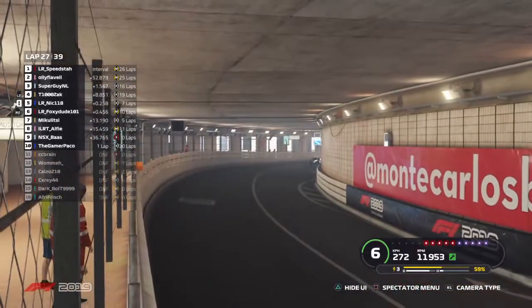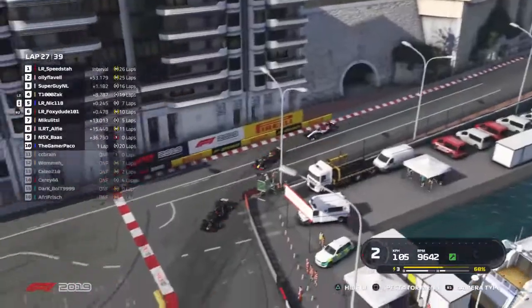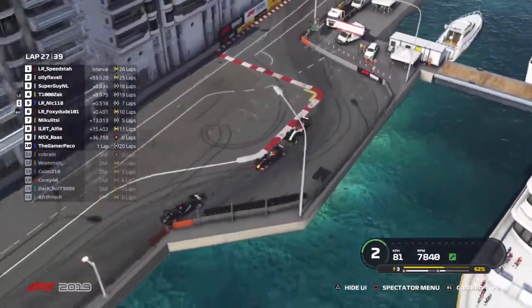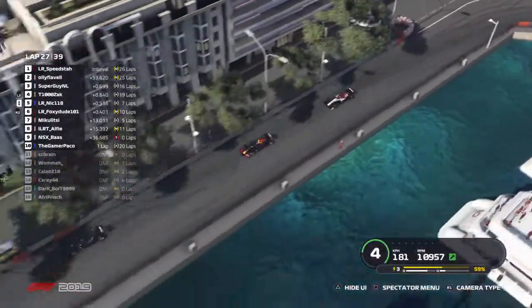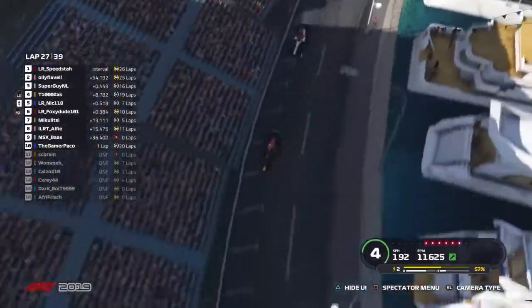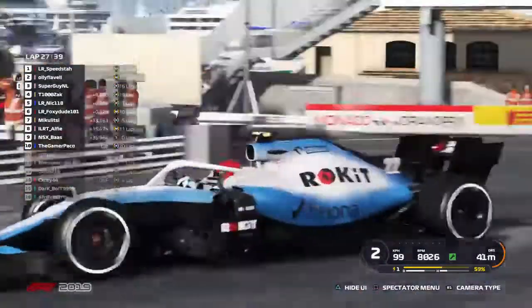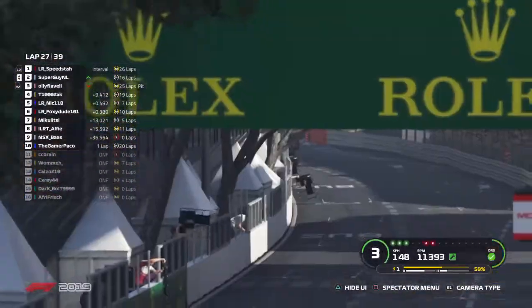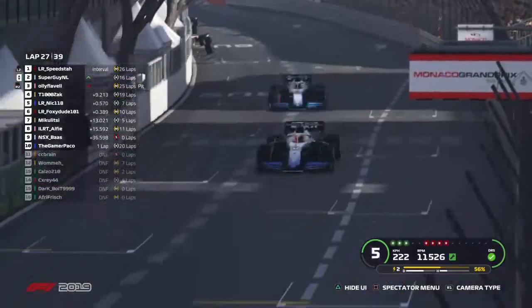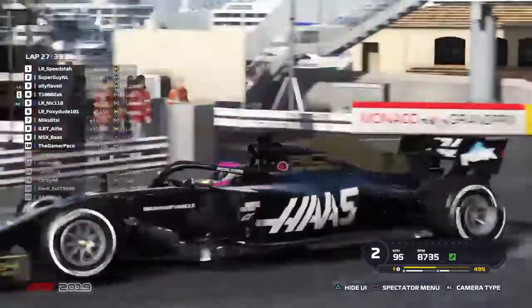So Nick, can he grab his first podium? Can Foxy Dude grab his first podium? Can Zach keep his podium streak going? You can just see how close he is. Ollie's going to dive to the pit lane right now, exactly as I predicted. Ollie dives to the pit lane after 25 laps on the medium tyres. And Super Guy moves to second place. And this is now the battle for third.